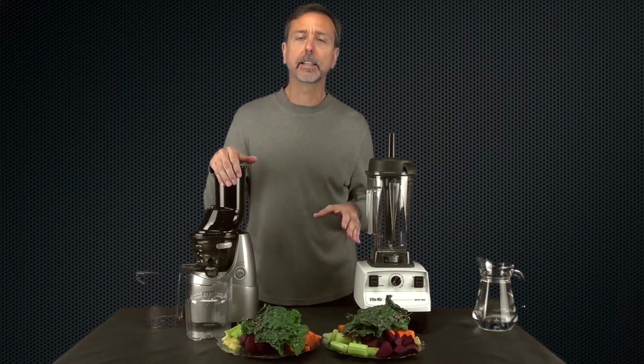Now the process is a little harder for me, I find, in a blender. You have your whole vegetables, and you've got to break that down into a smooth consistency that you can actually drink. So it is a different process, and with that you want to avoid heating it because this blender turns very fast. I think it's 11,000 revolutions per minute. So you want to process your foods quickly to create the least amount of heat.